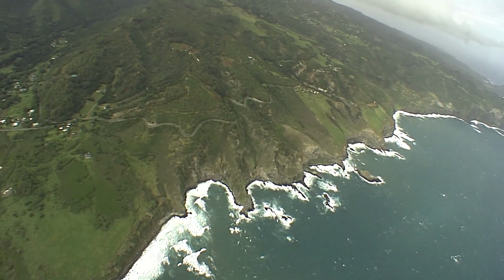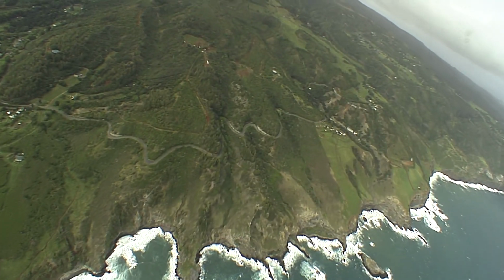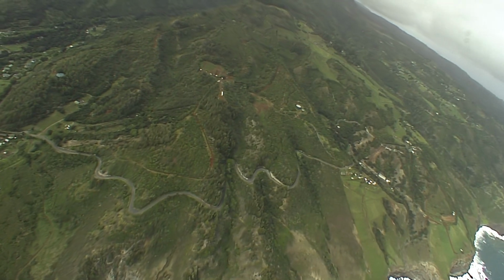So right now we're traveling on the north side of the West Maui Mountains, and there's two valleys that cut into the West Mauis. This first one here is called the Wahee Valley, and the front part of it is open. So I'm going to bring you guys inside here.